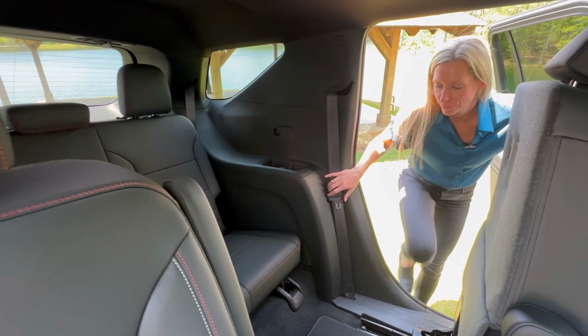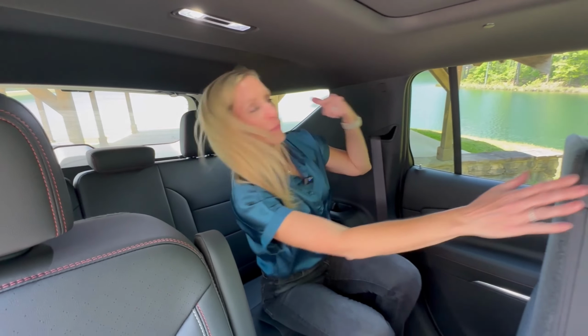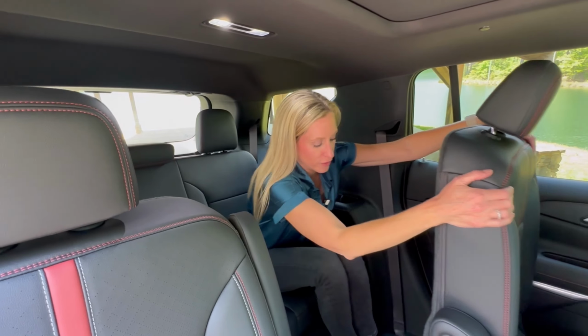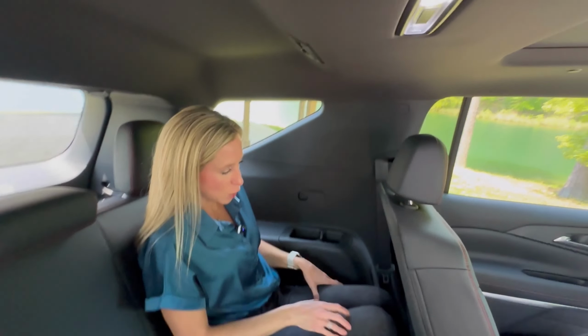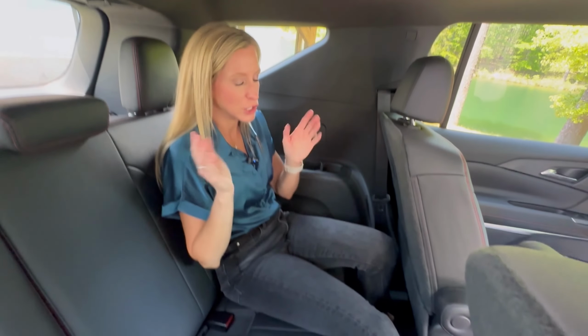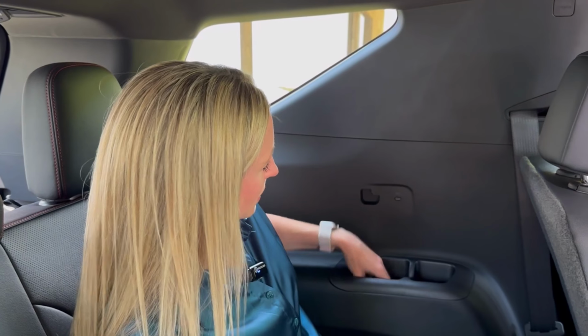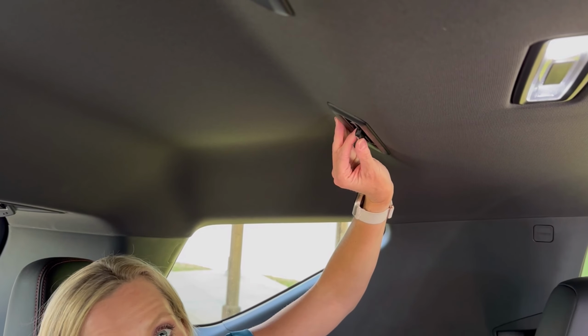So I'm gonna get back there and close this door behind me, and we're gonna see how it feels to be in the third row of Traverse. It's not bad. I have a couple of inches of clearance on my legs, and this is all the way back. My knees, I mean, they're close, but I'm fine. And I have my feet under the seat. The thing about having buckets in the front as opposed to a bench, you can stick your legs out. Each person has the exact same amenities, if you will call it that. A bottle holder, a little snack or storage tray, a USB-C charging port, and vent up top.